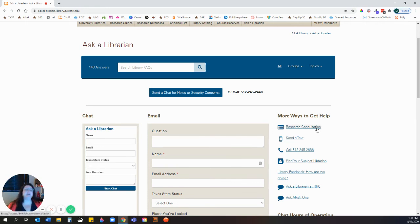We call them research consultations, and that's just a one-on-one meeting where we can give you some extra in-depth help and make sure that you find all the sources that you need and teach you some tips and tricks for searching the library website so you can use those over and over and over again for a lot of your research assignments.